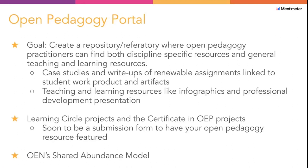So for instance, Amanda's really wonderful infographic on the renewable assignment spectrum is in the portal. We also had another PowerPoint presentation that was created as a professional development workshop that's been uploaded to the portal. And so these are all different teaching and learning resources you could take and adapt to your institutional context and be able to use those to support teaching and training at your own institution or your own edification around open pedagogy. And so right now we have most of the Learning Circle projects uploaded to the portal.